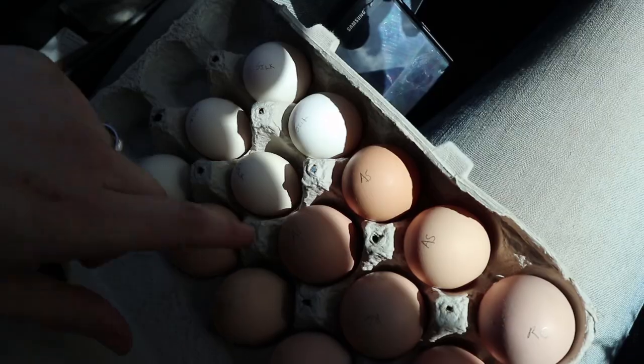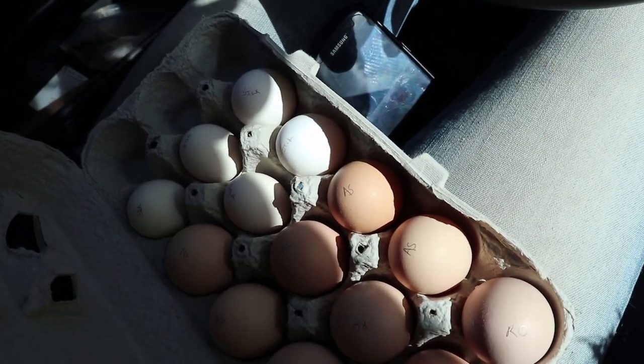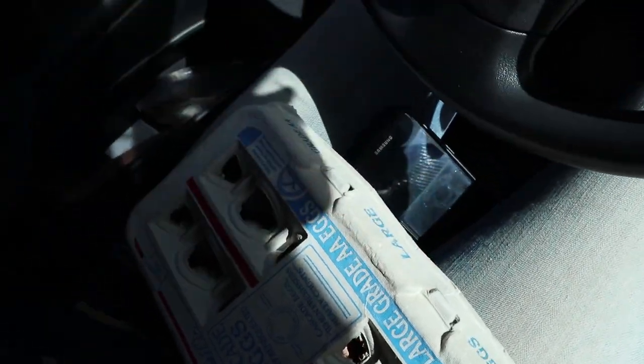Some of them, I'm not sure exactly what they are because the person who I bought them from said they've been moving around their breeding pens. So they could be 5 different breeds, and I can just send her pictures of them after they hatch and she'll tell me what they are. So it's kind of a surprise and that's kind of fun, so I'm really excited to see what they are.